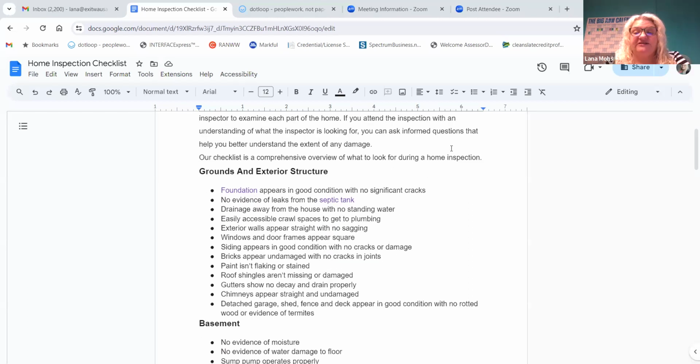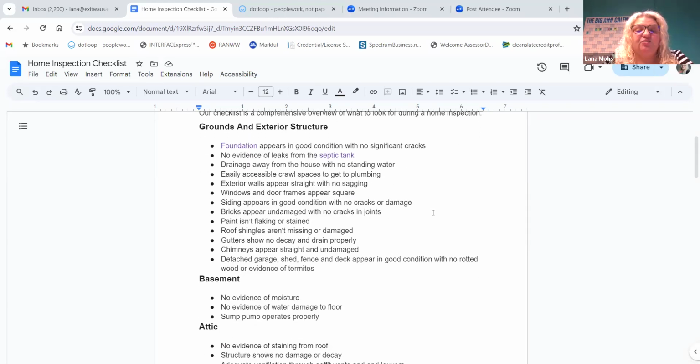No evidence of leaks from the septic tank, and we'll talk more about that septic tank thing later on, but they'll walk the yard and the drain field, checking that it drains away from the house with no standing water. Your gutters and your grate around the house, easily accessible crawl spaces to get to plumbing, exterior walls appear straight with no sagging, window and door frames appear square, the siding appears in good condition with no cracks or damage, bricks appear undamaged with no cracks in joints, paint isn't flaking or stained, roof shingles aren't missing or damaged, gutters show no decay or drain properly, chimneys appear straight and undamaged.